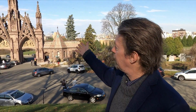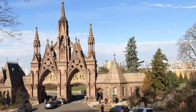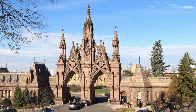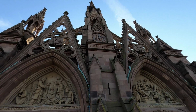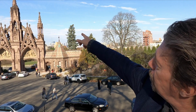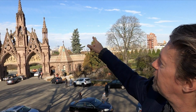This gate is done in the neo-Gothic style, and is almost like a cathedral in itself. It's so large, so imposing, and has so many different Gothic styles. You have everything you need from the 19th century. You have a clock, the little details from the French Gothic cathedrals, and interestingly enough, that ball of fuzz on the top is not part of the design.